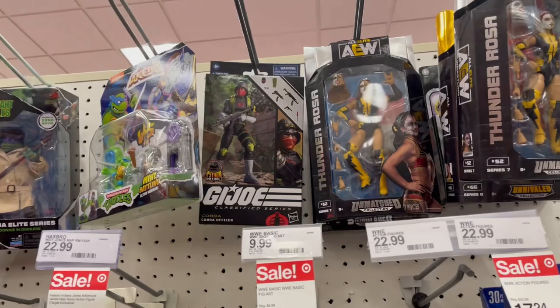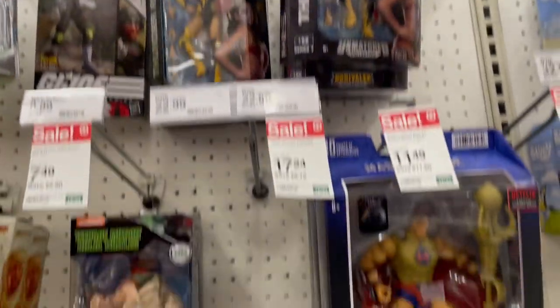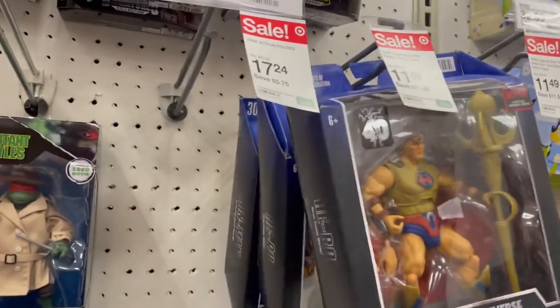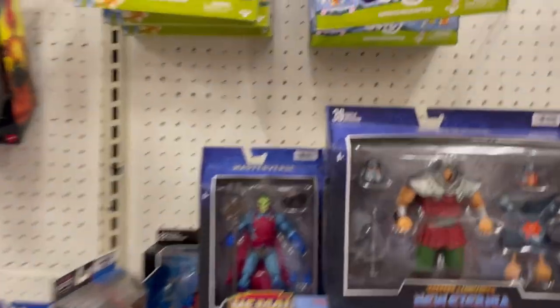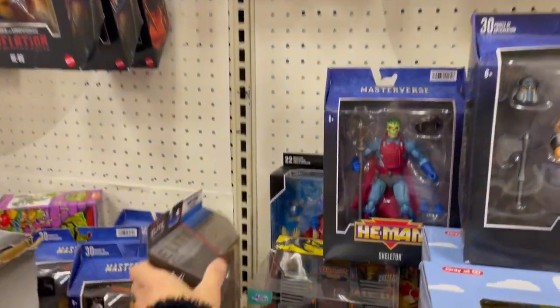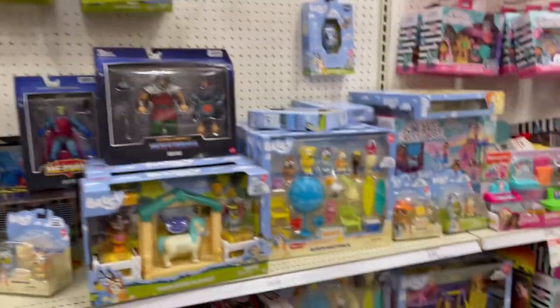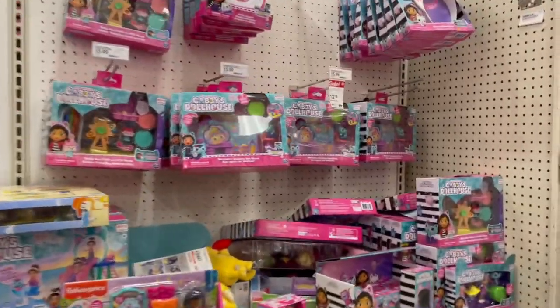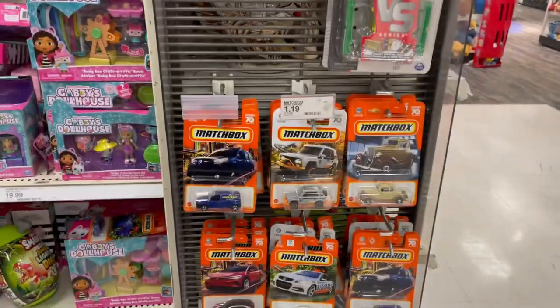One Cobra here. And some AEWs on sale. Thunder Rosa's on sale. Hero on sale. No, not quite. They are mixed up, though. You can see not a lot of Elites, not a lot of WWE. Not a lot of anything 5 days before Christmas. 4 days now. 4 days. A little bit of diecast on the end. And we'll hunt for some Lego.